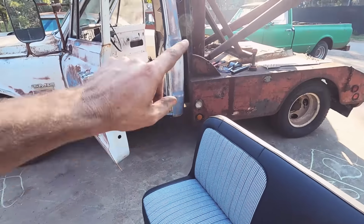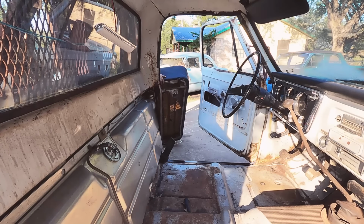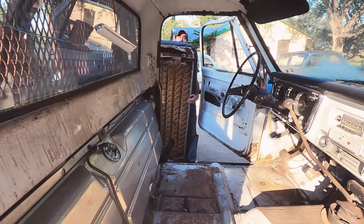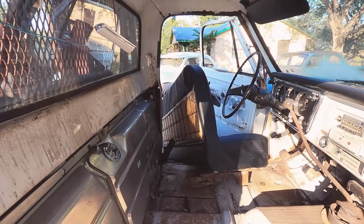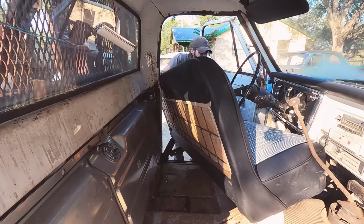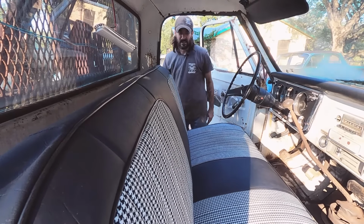Now we're going to throw the new seat up in there, and I figured whenever I eventually get to the other rocker panel, I'm just going to put like two bolts in the seat, that way I can just kind of move it over, and then we can knock that one out. But all right, let's work on that now. Let's see. Well, that wasn't so bad.